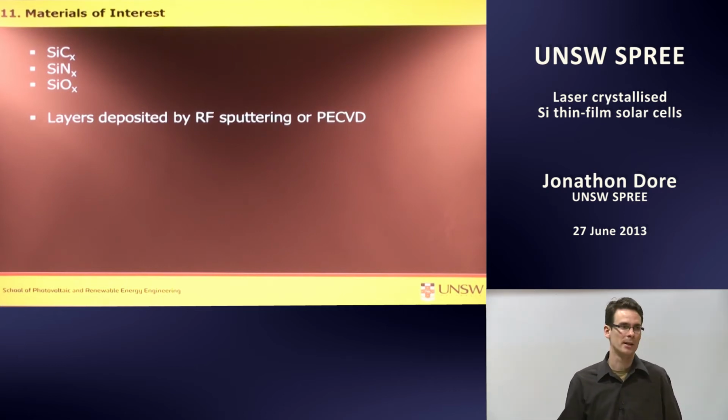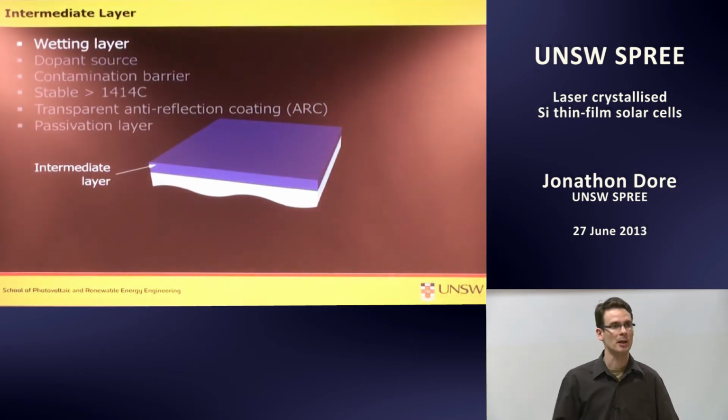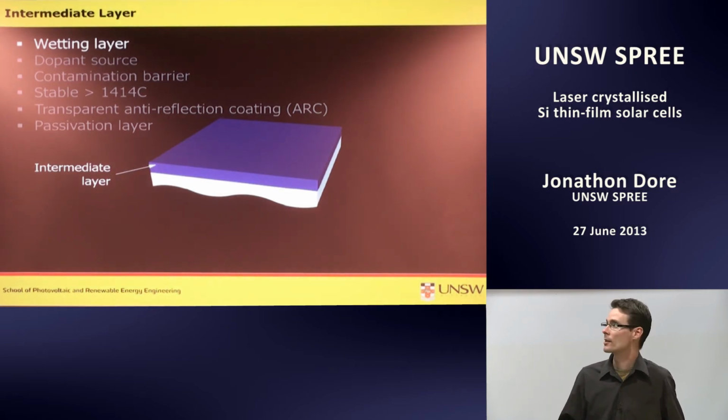And generally, most of the things that I'll say today are fairly independent of whether we use one or the other of those methods, which is actually quite surprising when you see what the results are. The layers are up to about 200 nanometers thick, depending on how we do them. And as you saw before, we either do them alone or in stacks, incorporating one or more of these materials. So let's go first and have a look at the results of the wetting layer analysis.